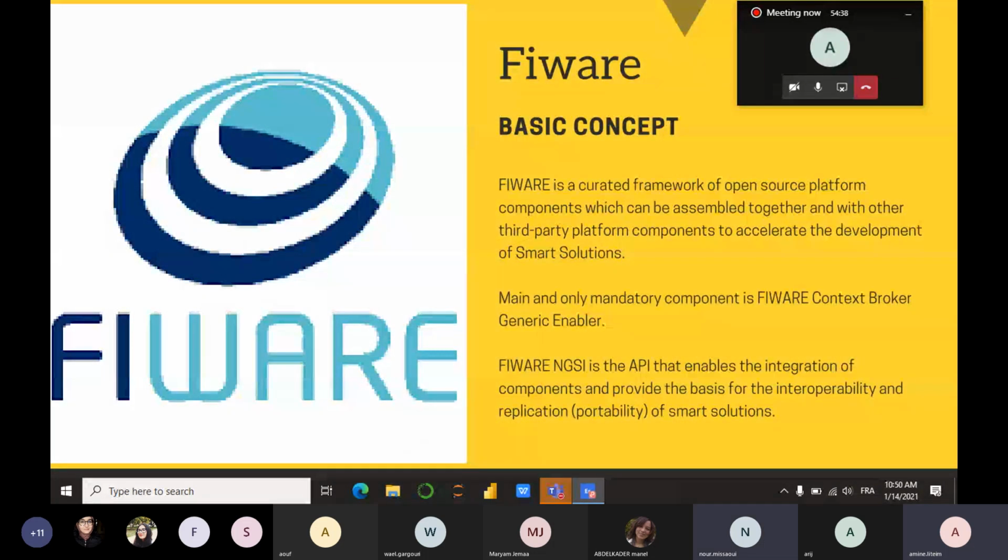Okay, hello everyone. I'm Noor Misawi. I'll present for you the FiWare basic concept. FiWare is a created framework of open source platform components which can be assembled together and with other third-party platform components to accelerate the development of smart solutions. The main and only mandatory component of any powered by FiWare platform or solution is the FiWare Context Broker Generic Enabler, bringing a cornerstone function in many smart solutions.